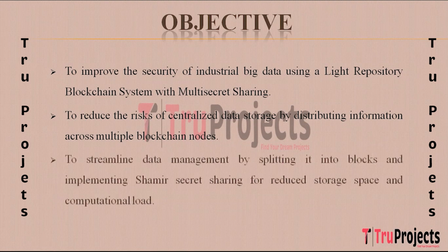And the project's third objective involves optimizing data management in industrial settings. This will be achieved through the segmentation of data into blocks, reducing storage requirements and computational burdens. Additionally, Shamir's secret sharing will be implemented to enhance data security and integrity.